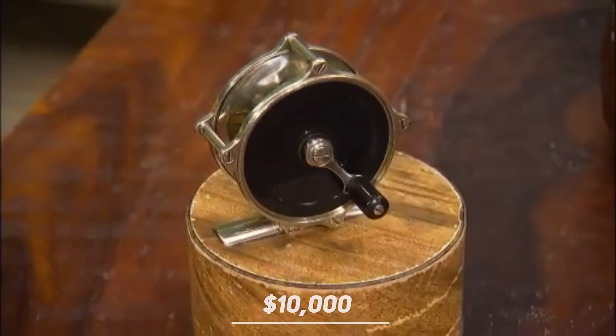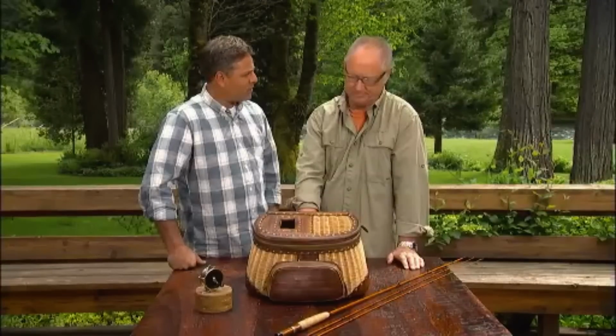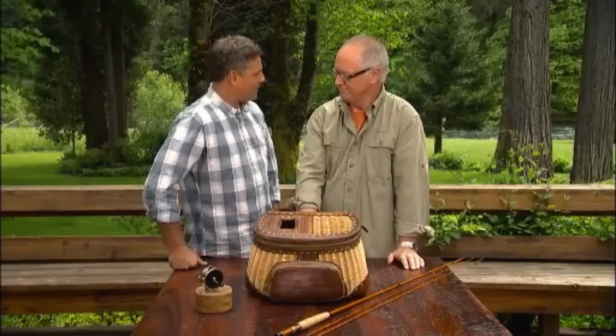Well, with all the money you spent on this fantastic collectible fishing equipment, it still doesn't help you get fish in the boat, does it?